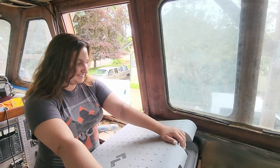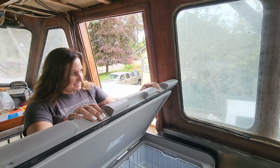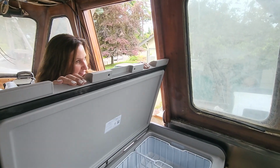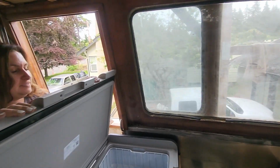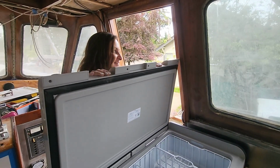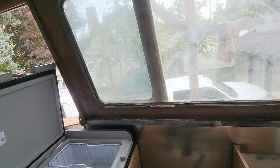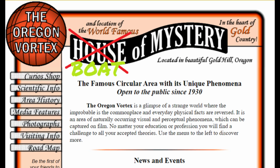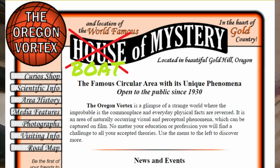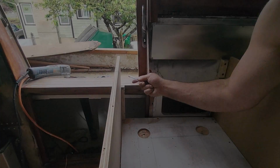Are you shitting me? No. How is that possible? Just a little bit. Put it back down. That's just. How? You heard of the Oregon Vortex? I don't know what that has to do with anything. Flim Flam roadside attractions?